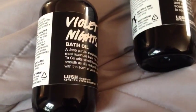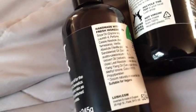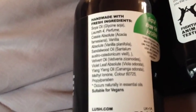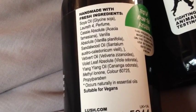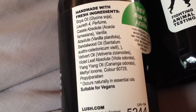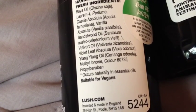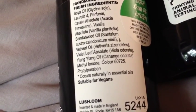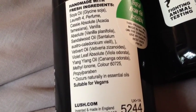One thing I did fail to mention, that I remembered at the last minute, is to look at the ingredients on these things. I showed you the ingredients to the lemon melt, but I haven't with the other two. So this is the Violet Nights, and the ingredients say it's got soy oil, perfume, cassie absolute, vanilla absolute, sandalwood oil, vetiver oil, violet leaf absolute, and ylang ylang oil. So it's got a lot of violet. It's got soy for that milky look to it. It's got cassie and sandalwood.